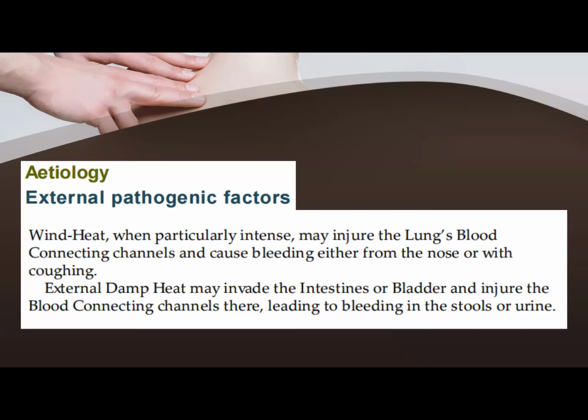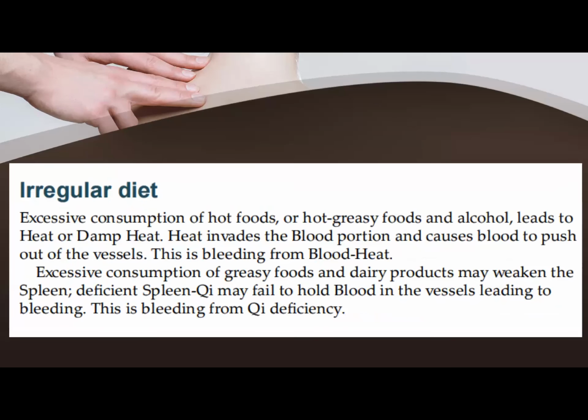External damp heat may invade the intestines or bladder and injure the blood connecting channels there, leading to bleeding in the stools or urine. Another cause is irregular diet. Excessive consumption of hot foods or hot greasy foods and alcohol leads to heat or damp heat. Heat invades the blood portion and causes blood to push out of the vessels. This is bleeding from blood heat.